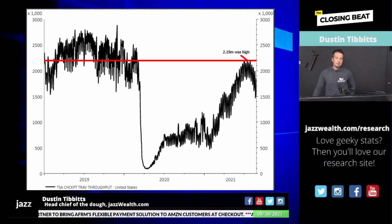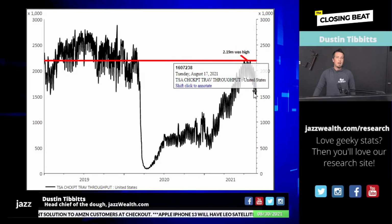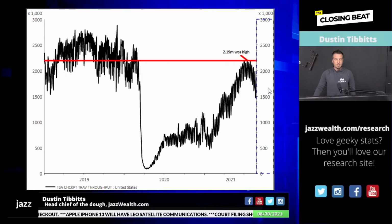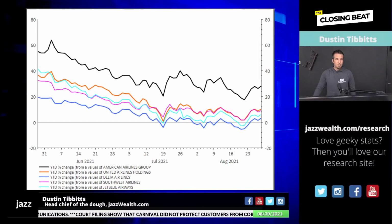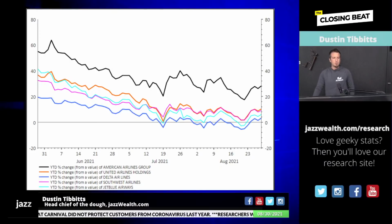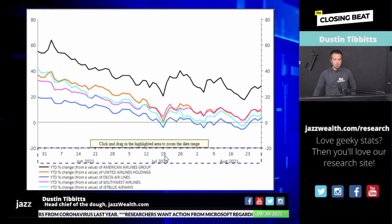And I would just say, before this becomes a headline, this is kind of just seen as a modest pullback, seasonal, if you will. And what I want to point out is airlines seem to not really care. I'm going to share with you, let me see if I can pop over there. Yeah, here's the airlines' year-to-date performance, but I'm trying to highlight August. So there's a little bit of July and June in there as well.